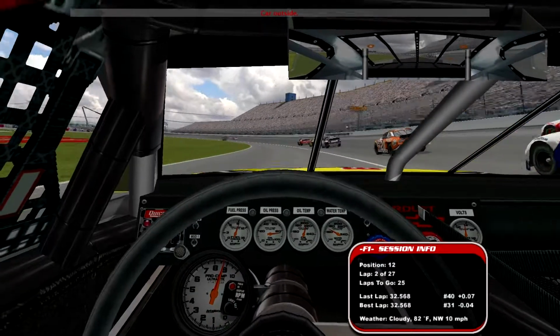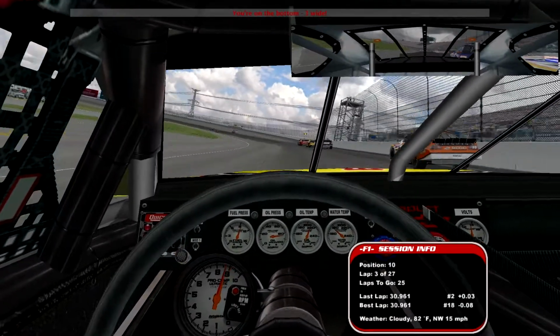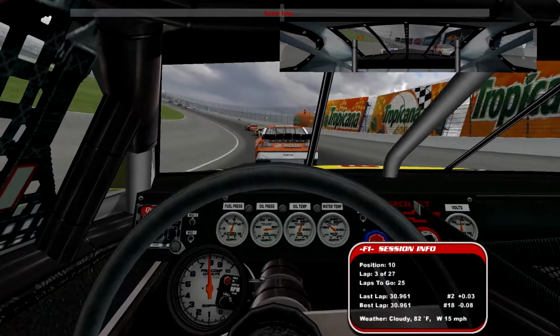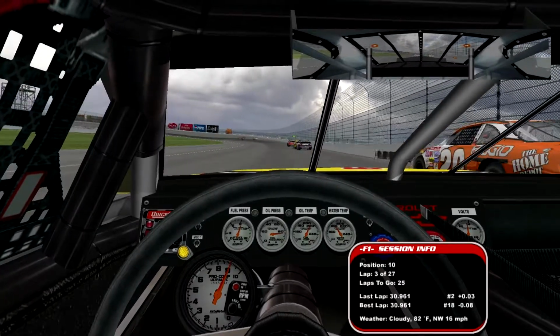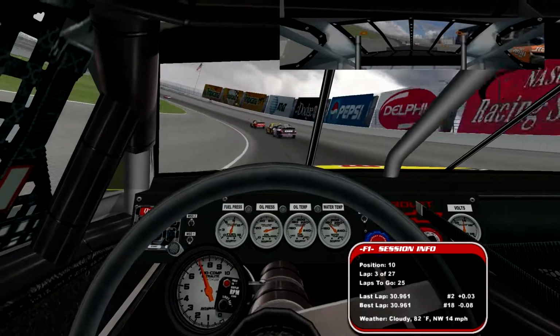Big run here. Let's use the apron to our advantage. Get as many cars past as we can. Rusty not backing down, though. Looks like he'll roll out, and Mark Martin is to our outside. If we can clear Mark here, which we did, outstanding. We can settle in behind Tony Stewart in that Home Depot Pontiac. And there's some room to run in front of us. We can make up some good time here.